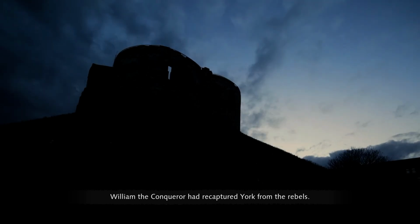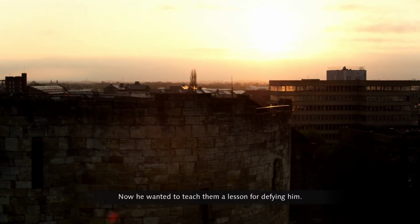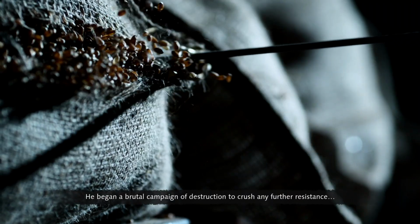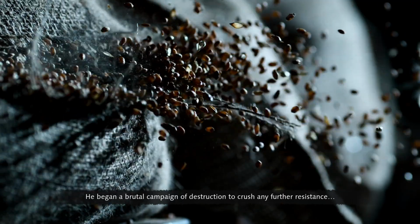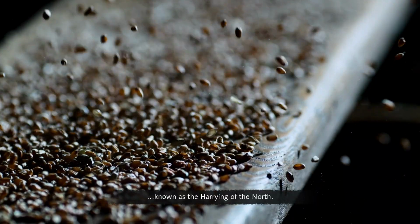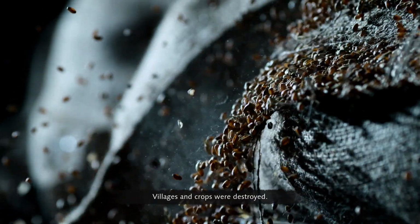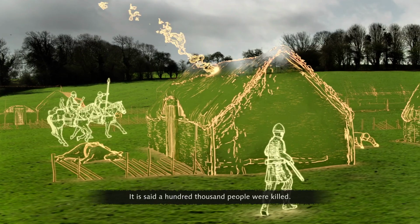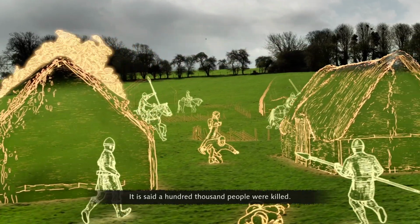William the Conqueror had recaptured York from the rebels. Now he wanted to teach them a lesson for defying him. He began a brutal campaign of destruction to crush any further resistance, known as the Harrying of the North. Villages and crops were destroyed. It is said 100,000 people were killed.